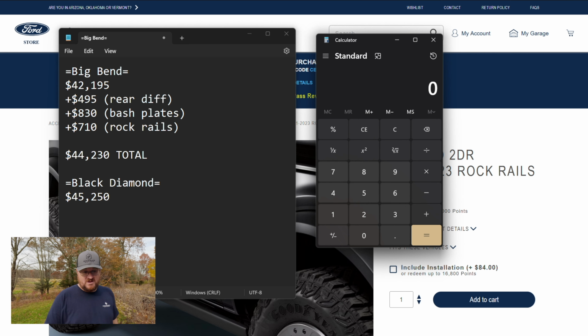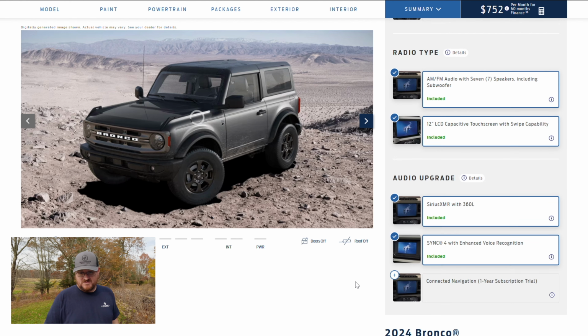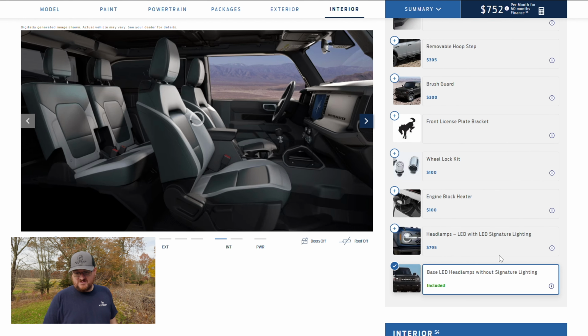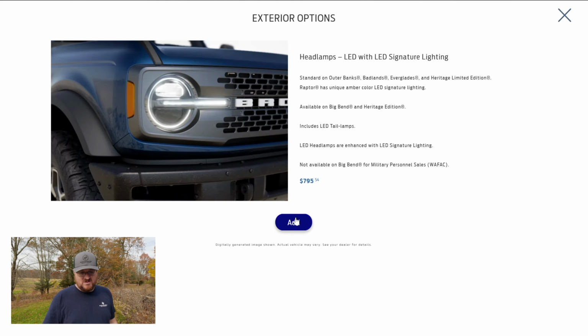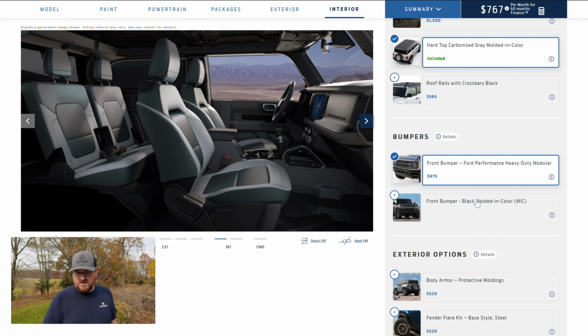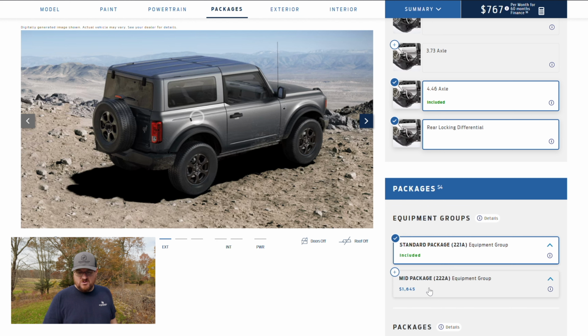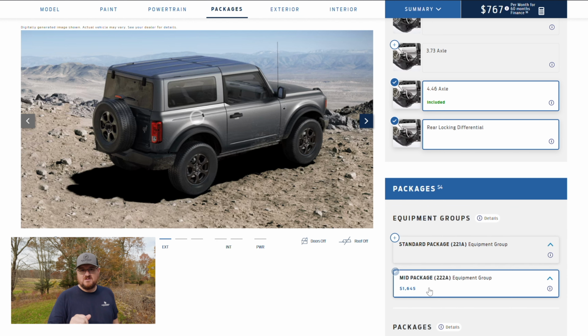And look what else you get access to as Big Bend. If you have the Big Bend, you get access to the LED signature headlights if you want them. They're right there. You can add them. I mean, they're cool. I like them. So we'll go ahead and add that. And the other thing you get access to is the Mid package. Where is the Mid package? Right here. You can add the Mid package on the manual transmission on Big Bend.